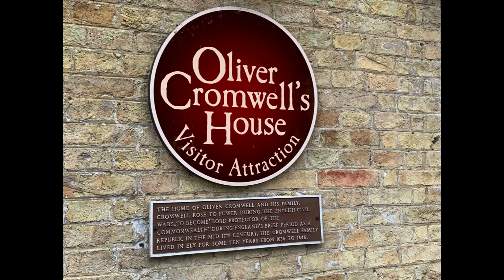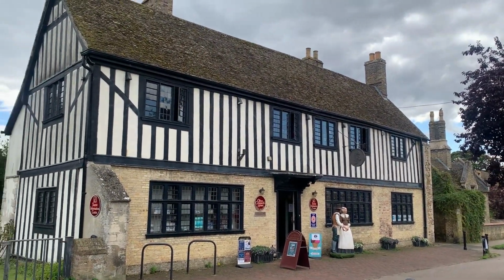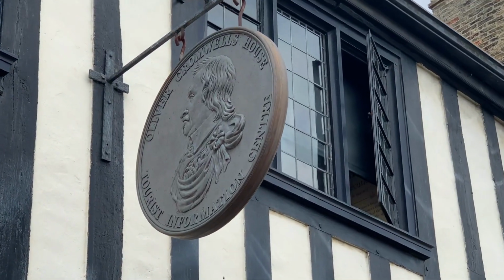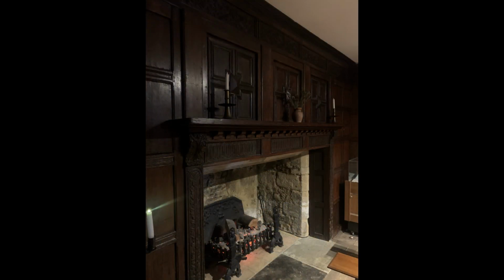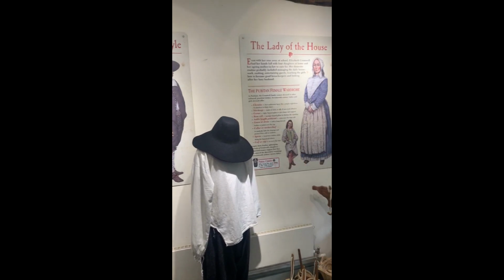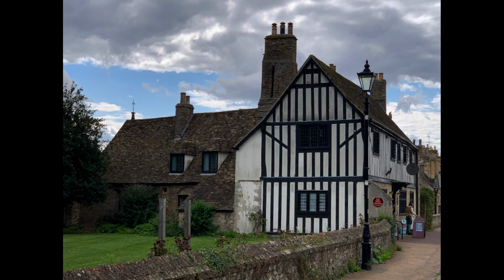I decided I was going to visit Oliver Cromwell's house, which is also the Tourist Information Office. Oliver Cromwell lived here from 1636 until 1646, so just around the start of the English Civil War. Some of the rooms are recreated to show how it was in his time. And then there's an exhibition on the English Civil War as well. It cost £6.50 to get in, and I thought it was worth a visit.